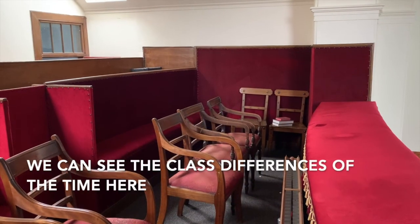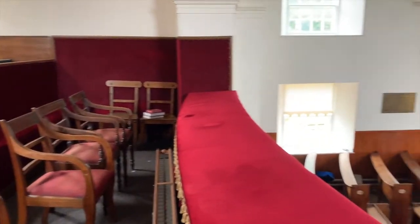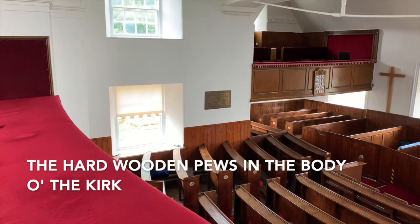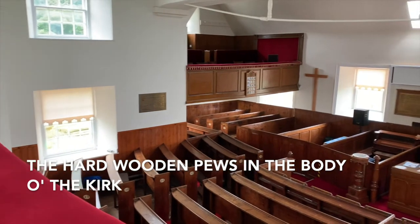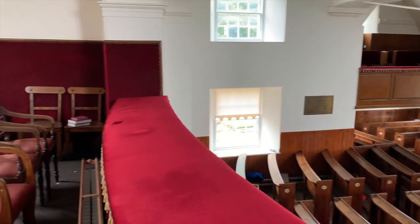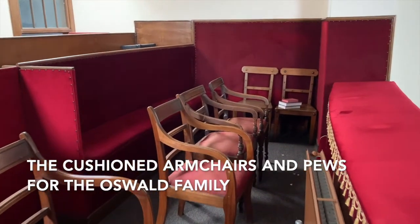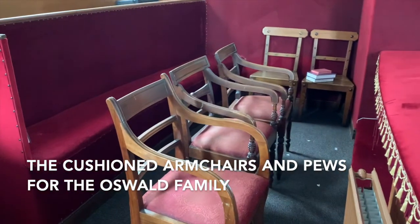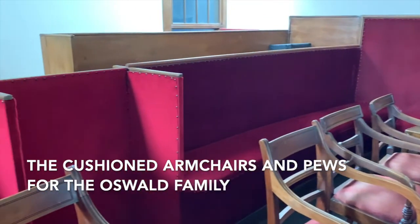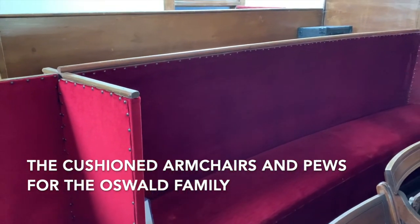This gallery gives a real indication of the class differences at the time. Downstairs, we have the hard wooden seats for the ordinary people of the parish, as they might have been regarded by the people who sat up here. They sat on comfortable padded chairs, armchairs, or on padded pews with a velvet padded back.